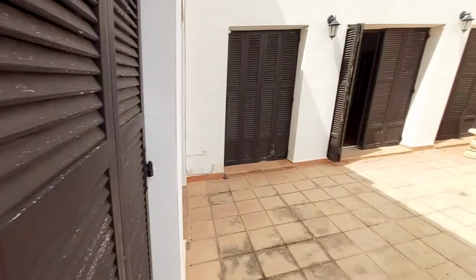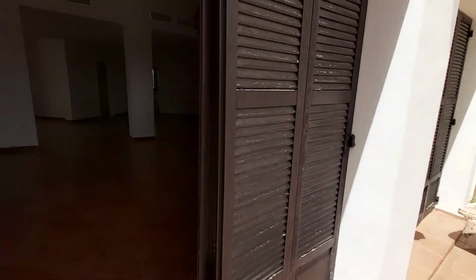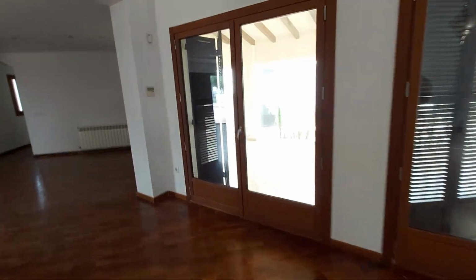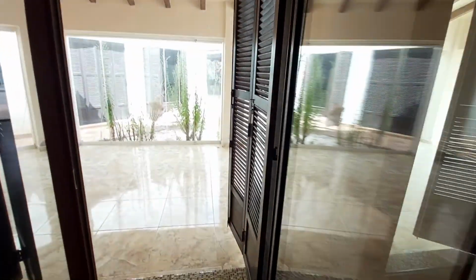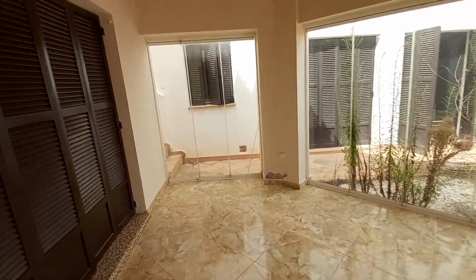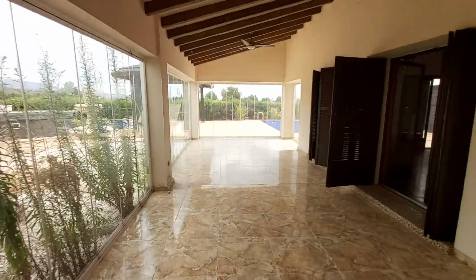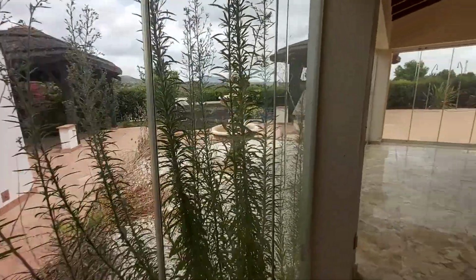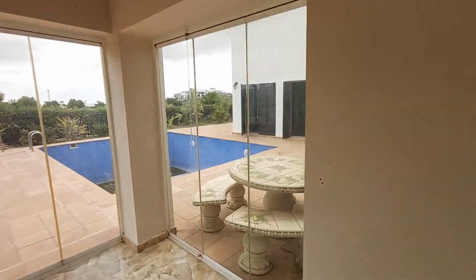Entonces, vamos a volver a la casa. Let's go back into the house a moment. Vamos a la parte de la casa un momento. Tenemos, dando al comedor, it's in the living room. We've also got this area with glass curtains. Tenemos esta zona también, que es parte también del comedor. Enorme. Todo con ventanas. Windows, the glass curtains, y con unas vistas preciosas, beautiful views.